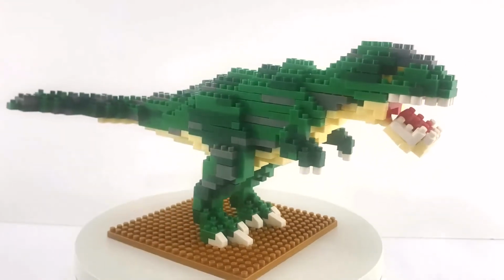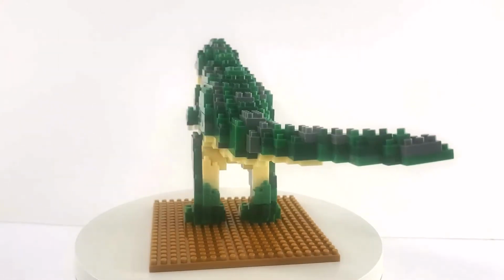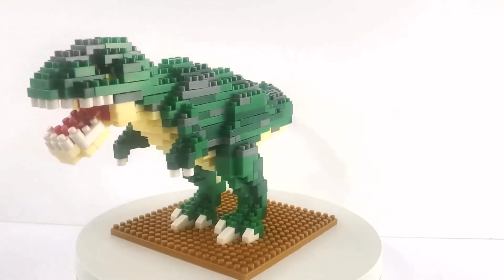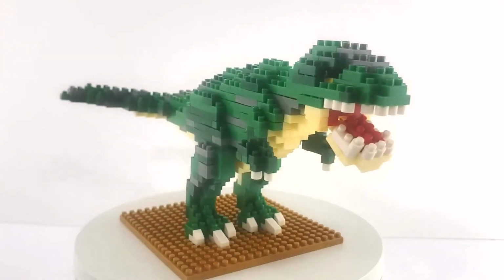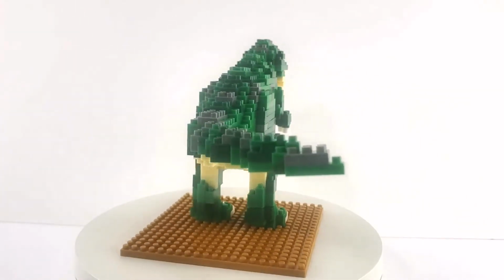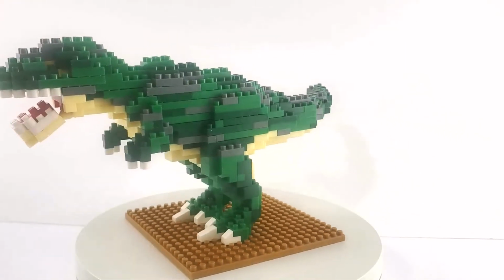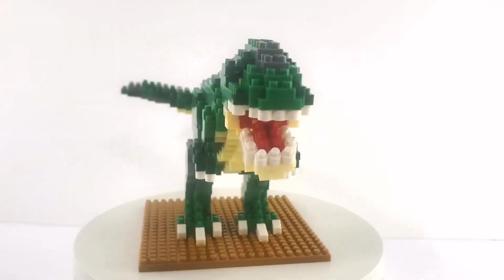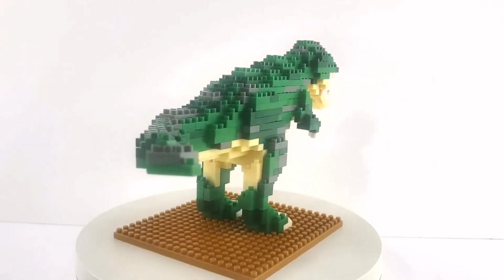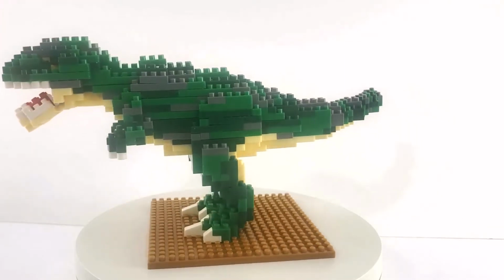But yeah, the instructions show to not use the base to start off with when putting them together. I would actually say you should start off with that. It would help with stability and holding the pieces together as you move up the legs. Legs were the worst thing that I had problems with the most, which I'll talk more about in the final discussion, but there he is.